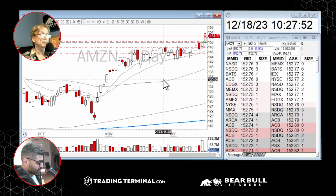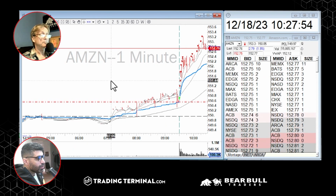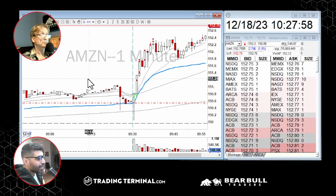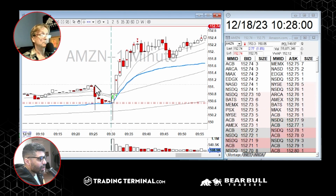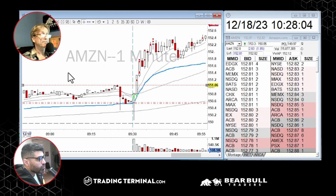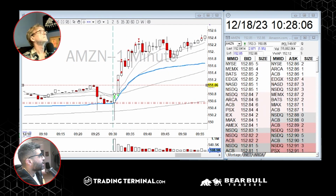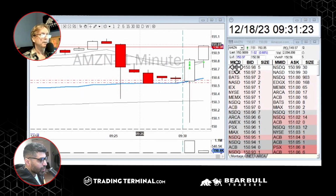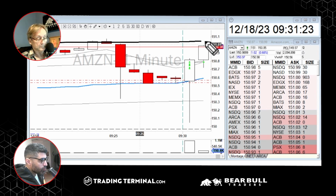So what I noticed, and what I traded, was a 1 minute opening range breakout. Again, in the pre-market it was gapping up. Brian had it on his watch list, and the high of pre-market was around 151. How I traded that was, you guys know one of the indicators that I use for trading at the open is the big asks. The high of the pre-market is around here at 151.